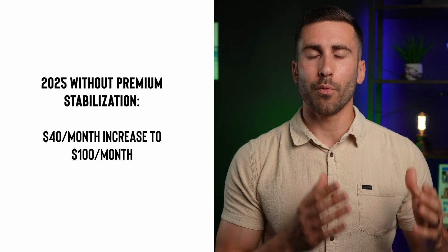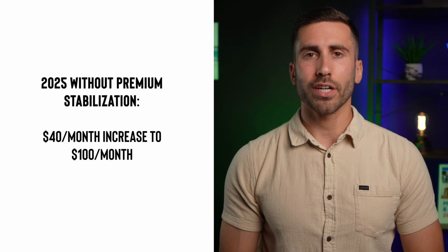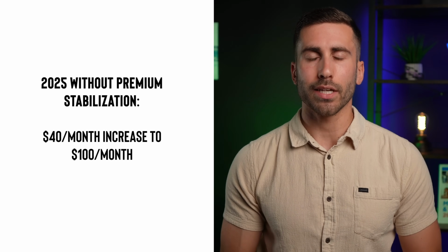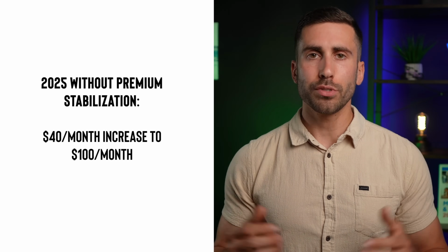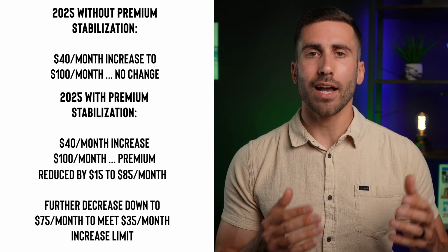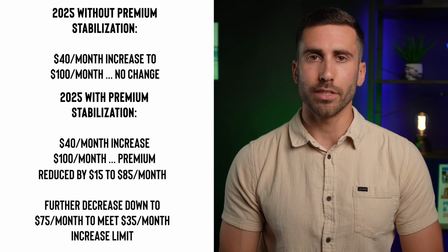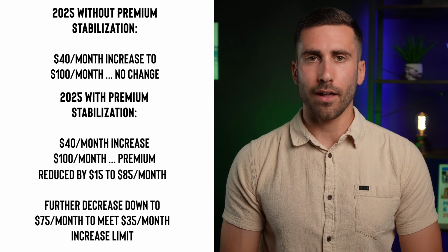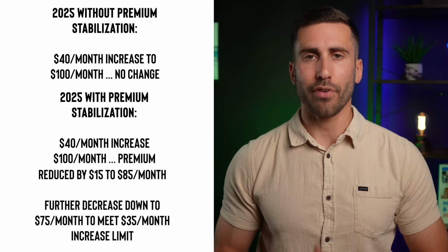Now we will show how this $35 per month cap works in addition to that $15 per month reduction that we mentioned previously. Let's use a Part D plan with a $40 per month premium in 2024. Let's assume that without the new demonstration program, the company offering this $40 per month Part D plan had planned to increase their monthly premiums for that same plan to $100 per month in 2025 due to the financial pressures from the Inflation Reduction Act. However, if this Part D insurance company decides to participate in the voluntary premium stabilization program heading into 2025, the plan's base premium would first be reduced by $15 per month, lowering it from $100 to $85 per month.